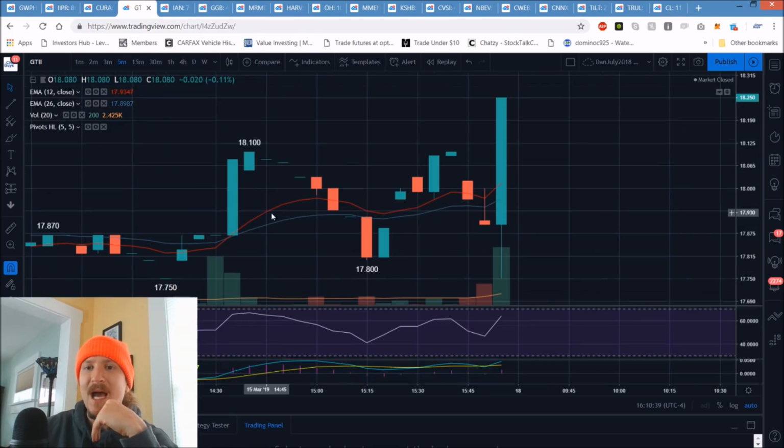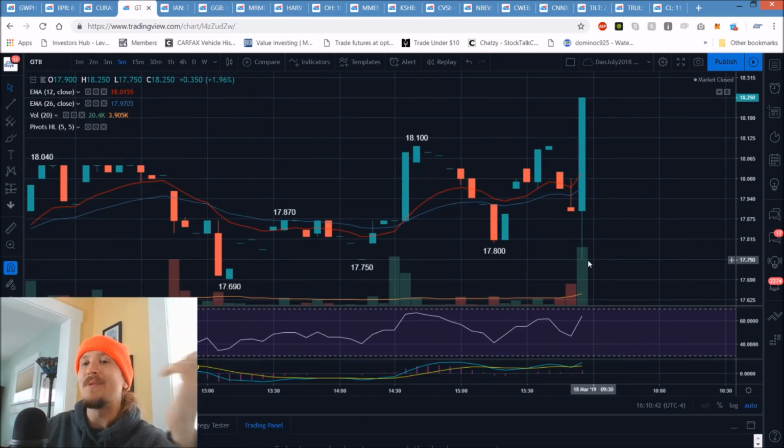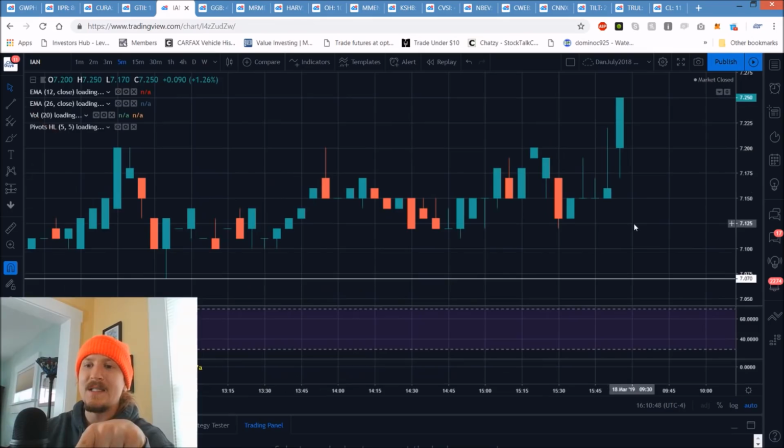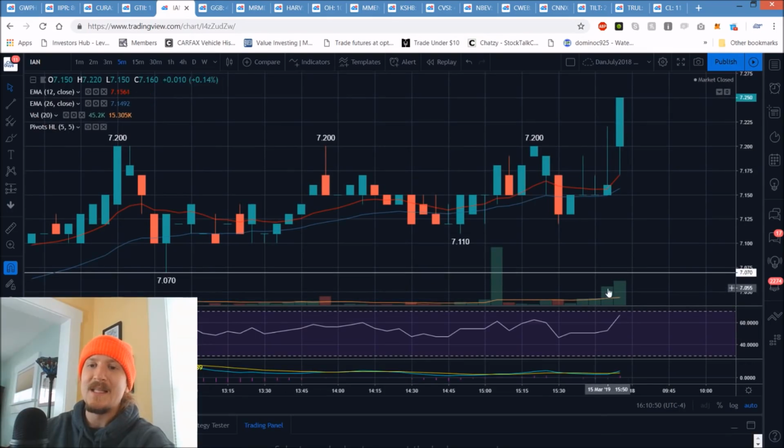Let's see, GTII certainly did not. So there's a completely opposite reaction. And GTII was on that list, and IAN was on that list. Look at the 5-day last end of the day. That tells me that could be money shifting in response to that report, leaving companies that weren't on that report and moving into companies that were.